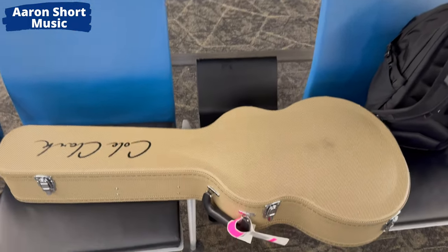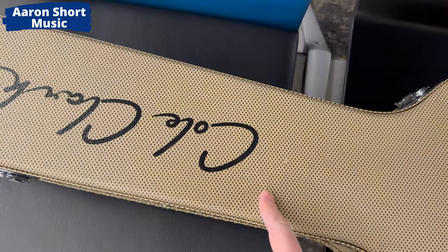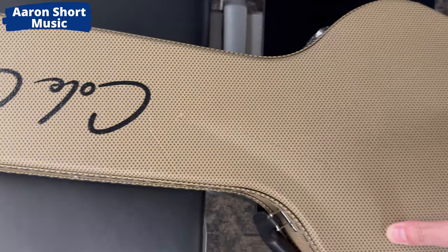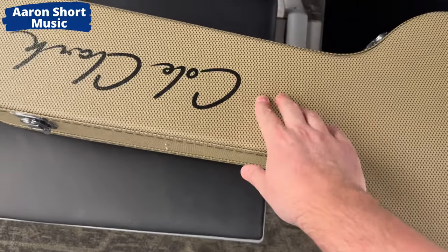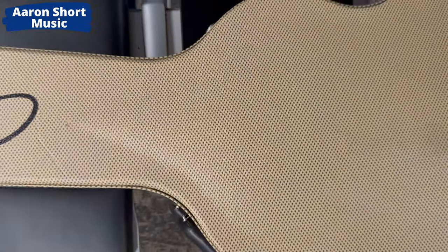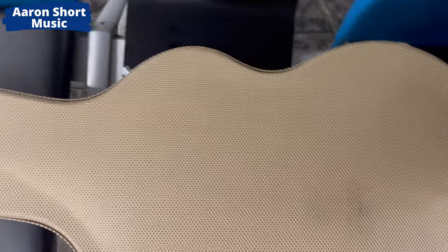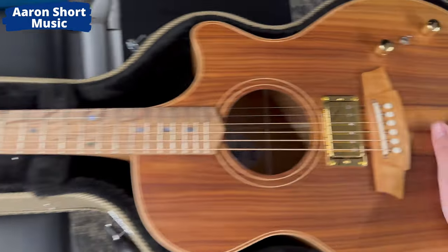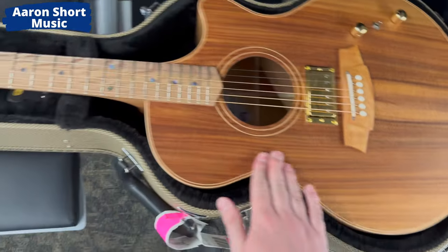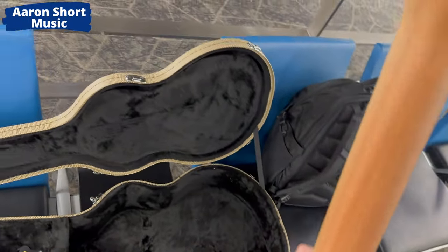Okay, so the final destination. We've got a mark here and a couple of dings here. That's it. And this case is more fragile than other cases. They're nice, but they do scratch and ding quite easily. So it's very cold. I shouldn't really open it this cold, but I'm going to check the guitar for the video. That's quite cold. It looks like it's still in one piece. So that's good. All right, so it's successful.